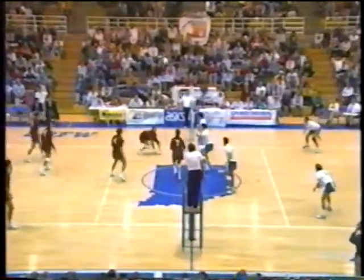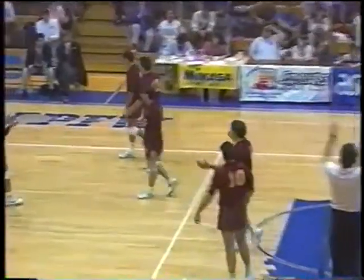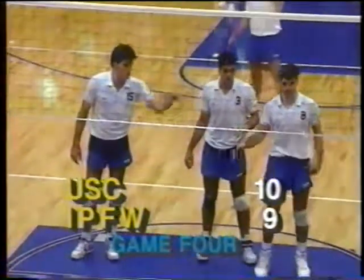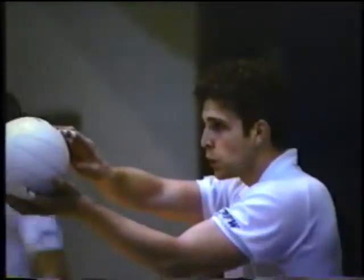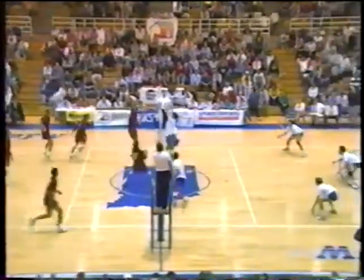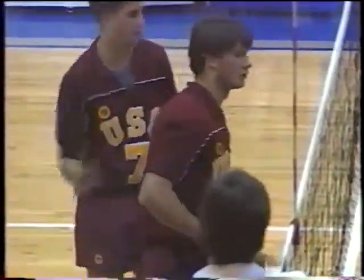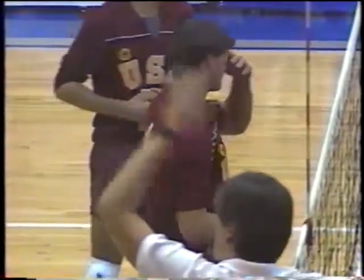Looning back to serve for the Dons. He goes for the low floater. And it clears the net. Back to Devaney. That one is out of there. No touch. They close the gap, 9-10. Looning with some very impressive playing right now. Devaney passes it to Greenbaum. And Jason Perkins seems a little bit ticked off, and he puts that one down. Put that one down with authority.